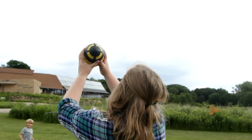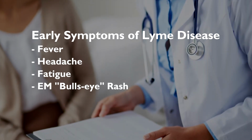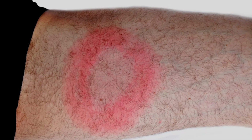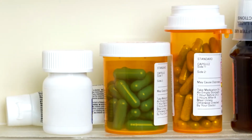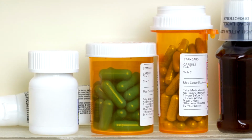In Wisconsin, we have cases of Lyme disease reported in every month of the year, but the number of cases is highest between the months of May and October. Early symptoms of Lyme disease can include a fever, headache, fatigue, and sometimes the characteristic bullseye rash. But that bullseye rash only occurs in about 70% of cases. Patients treated promptly with appropriate antibiotics usually recover quickly and completely.